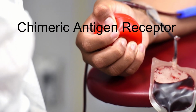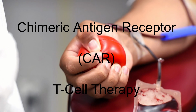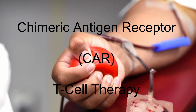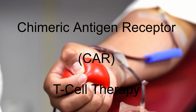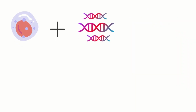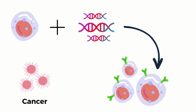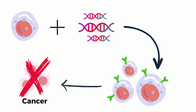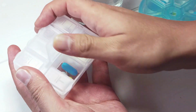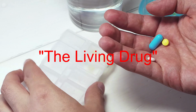Chimeric antigen receptor T-cell therapy is a form of immunotherapy that involves collecting and using the patient's own T-cells for the purpose of treating their disease. These T-cells are genetically modified in the laboratory to create chimeric antigen receptors on their surface, which identify and attach to particular proteins or antigens located on cancer cells. Because this therapy involves live T-cells, the treatment has often been called a living drug.